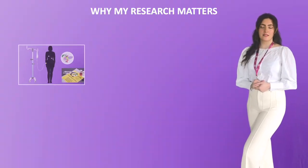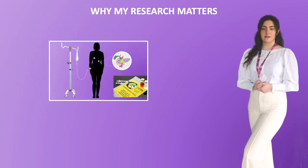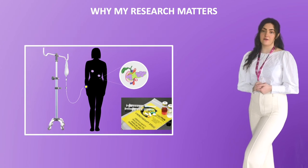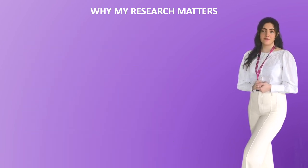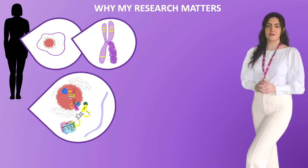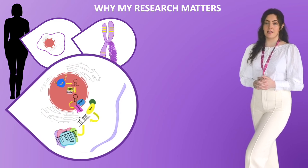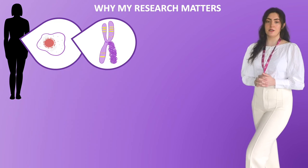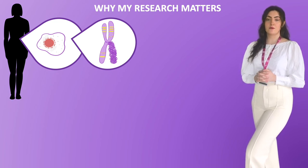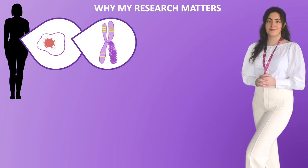Why is my research important? I am hoping to address the lack of effective therapies in two ways. Firstly, by analysing the mechanisms by which cells become resistant, I hope to gain a better understanding of how we can optimise current treatments. Secondly, I am looking at genes and non-coding RNAs known as microRNAs, which are abnormally balanced in pancreatic cancer cells. These have the potential to be used as therapeutic targets in the future, an outcome which could be very important in the hopes of prolonging the life of pancreatic cancer patients.